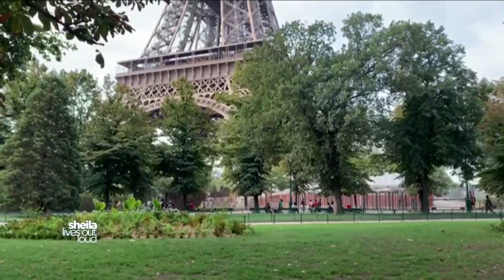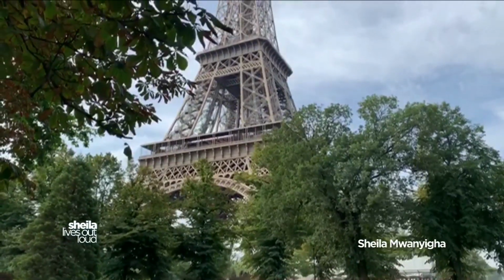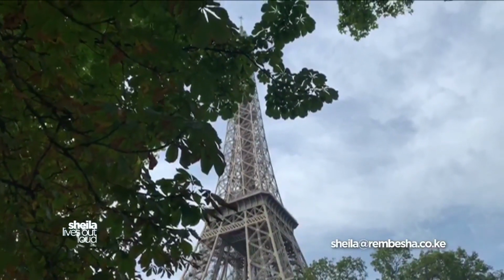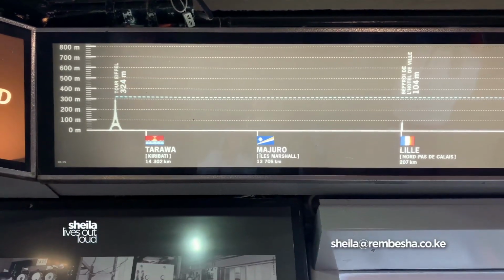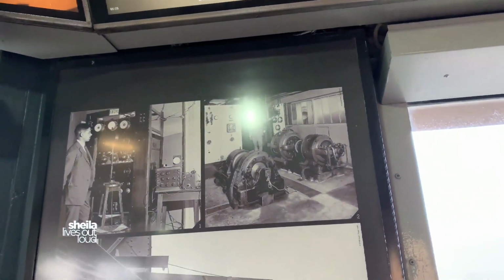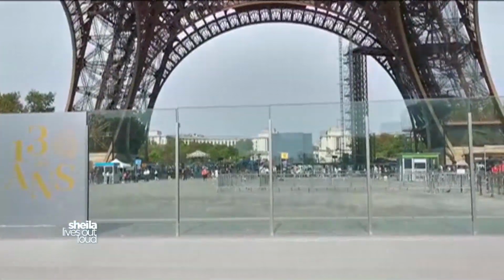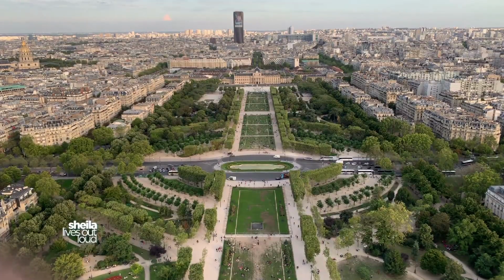In 1889, the Eiffel Tower was the main exhibit of the Exposition Universelle. It was constructed to mark 100 years of the French Revolution and also to display French industrial dominance. Work on the Eiffel Tower began in 1887 and it took 2 years, 2 months and 5 days to complete. This 7,300-ton iron structure towers over the city of Paris with views as far as the eye can see.